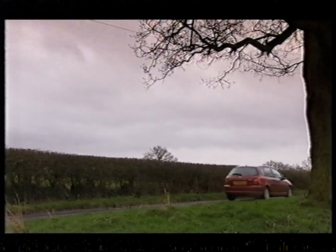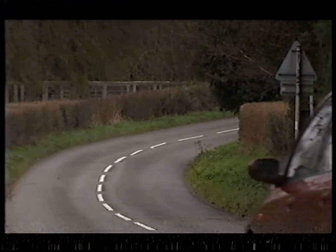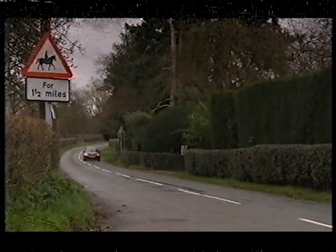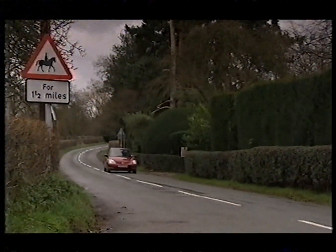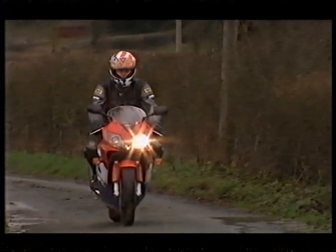The high-tech 1.6-litre VTEC engine produces 108 brake horsepower, making it sporty for a family hatch. I think it would possibly be a little too tame for Darryl, but when he gets in it and actually realises the acceleration of it and the power of the engine, he'll be pleasantly surprised by it. But I'm still not sure if we'll convince him away from the bike.